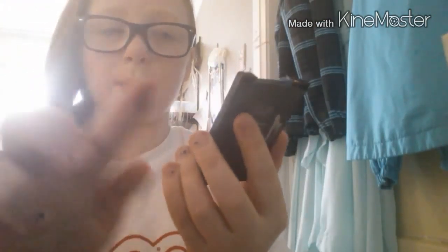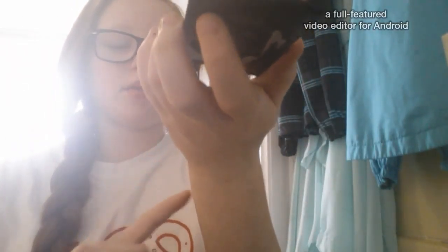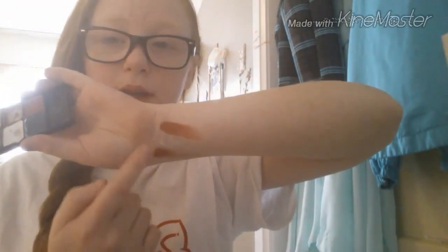I also have this coppery-ish one. Oh wait, it's the same one as last time. See, they're the same. But yeah, these are both really nice. Again, I just use the gold. I actually do a couple makeup tutorials. So yeah.